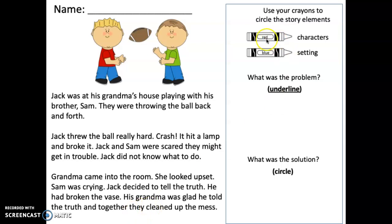All right, you're going to need your red crayon, and I would like you to highlight the characters' names. Pause your video while you highlight the characters' names.